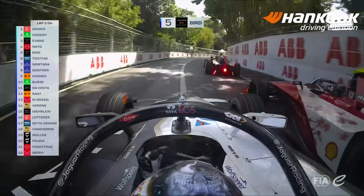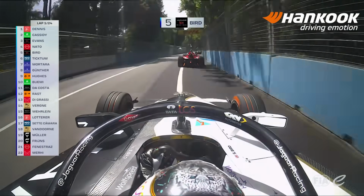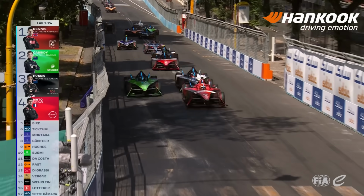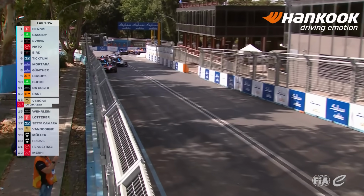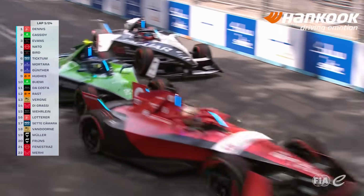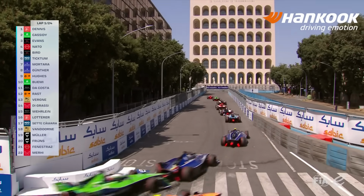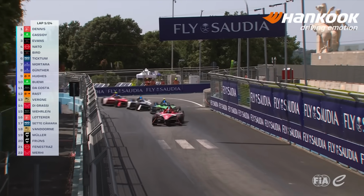Is Bird going to follow him through? Looks like it. Side by side, they go through turn 5 and 6. Backs out of it, decides that discretion is the better part of valor. Evans is going down the inside, and has he made it? It's tight into turn 7, side by side they run, but is he able to find his way through? No, Cassidy tries to block him off into the left-hander, just manages to get himself ahead, does Nick Cassidy, and holds firm in second place for now, as it's all getting a bit argy-bargy.